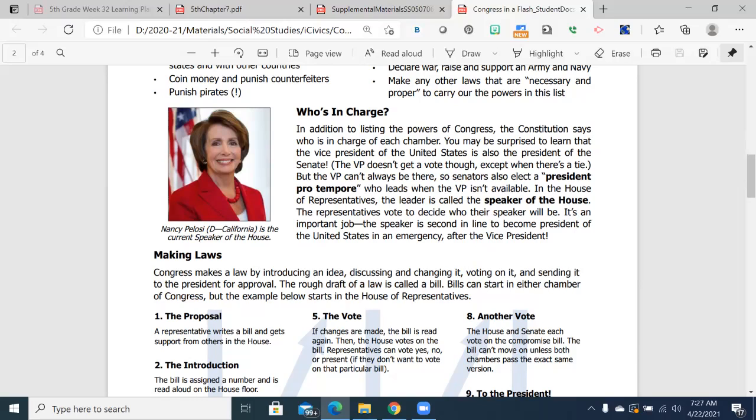The representatives vote to decide who their speaker will be. It's an important job. The speaker is second in line to become president in an emergency after the vice president. So if aliens abduct the president and vice president today, it would go to the current Speaker of the House, who is pictured on the left, and that's Nancy Pelosi, a Democrat from the state of California.